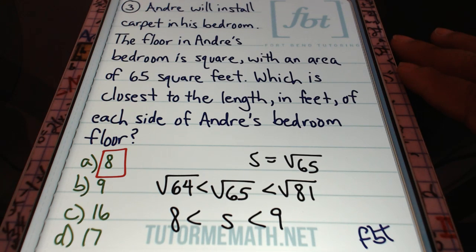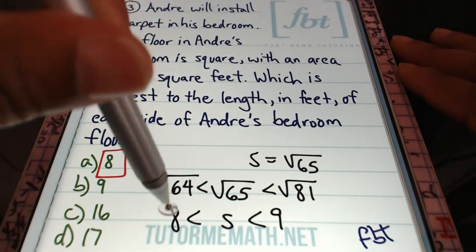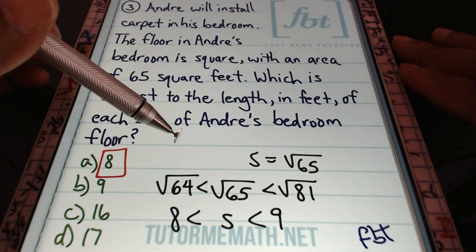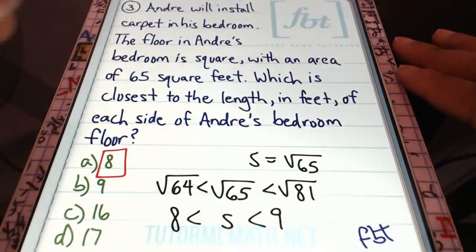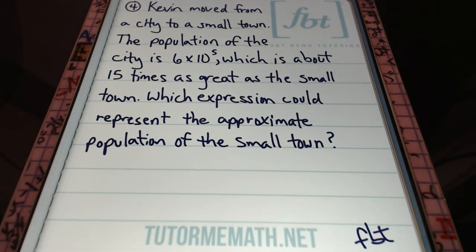So that's how you can do that on the fly without having to round to the nearest tenth or anything like that. You can just use your frame of reference to the perfect squares that you should already be familiar with, and know that the square root of 65 is definitely closest to the square root of 64 rather than the square root of 81. And there it is. That's problem number 3. The answer is 8. Done and done. And moving on to problem number 4 with more words. A lot of words.